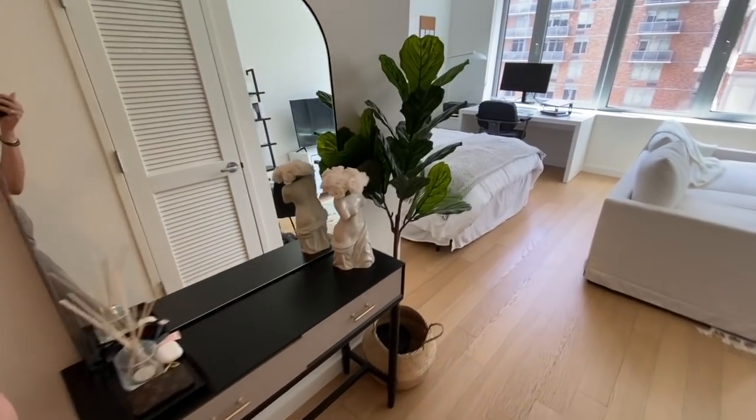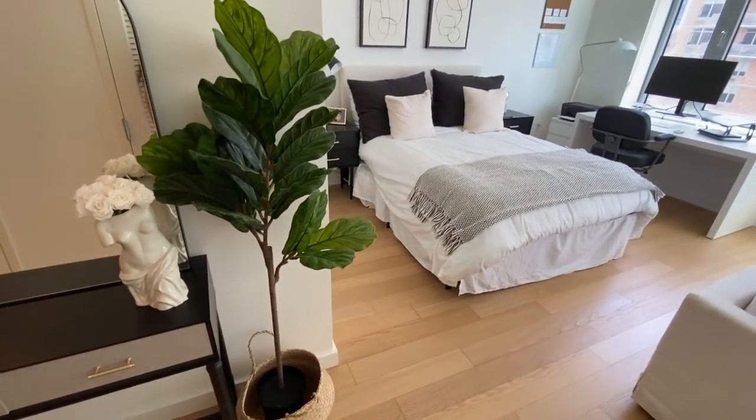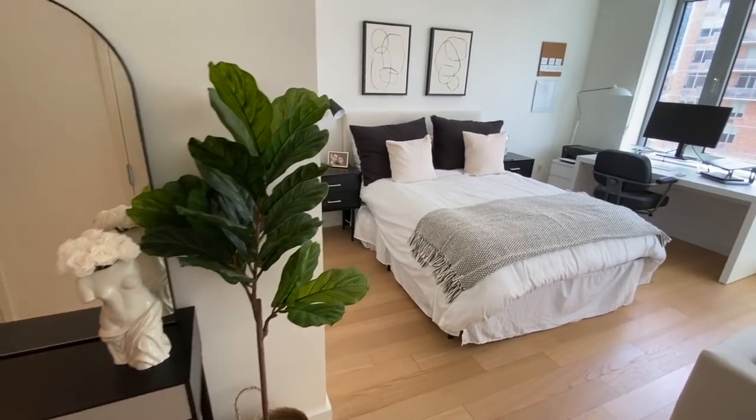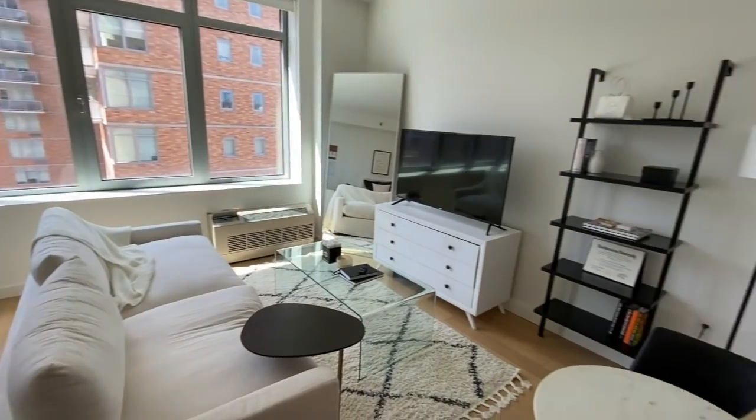So I also have this plant here. I'm not someone who loves color. So this is like the only color in the apartment. And then this is an overview of the space.